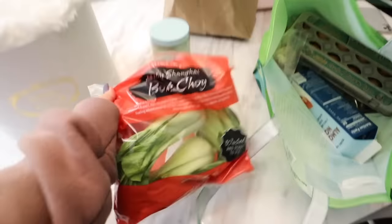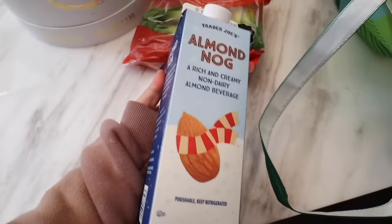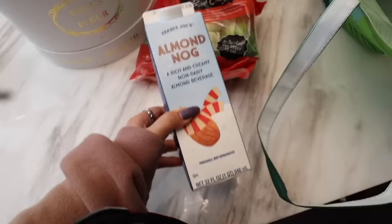Moving on, I just picked up a bunch of random things at Trader Joe's. First up, I just got a bag of bok choy to cook up, along with, I found this almond nog. It's like eggnog, but obviously almond based. I've never tried it before. I think it might be new, but I'm excited to try that. Maybe use it as a coffee creamer or something.